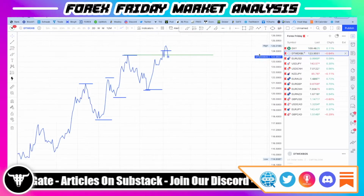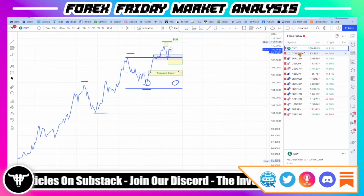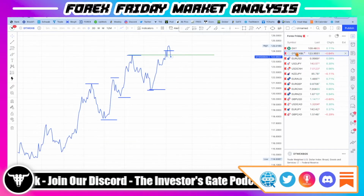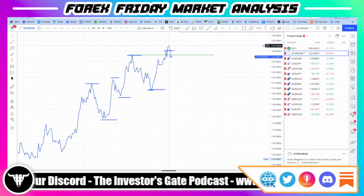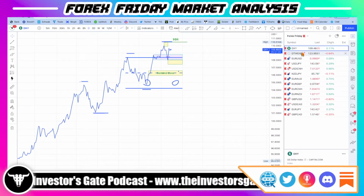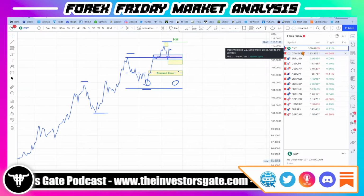That's actual price. Yeah, so you can still see there is a difference between these two. The DXY has shot up more recently, and the dollar trade weighted index has been retracing from its top, hasn't had that same rebound. Now, I'm not going to read too much into this. Just always keep in mind what is the difference.